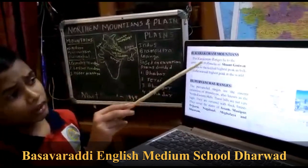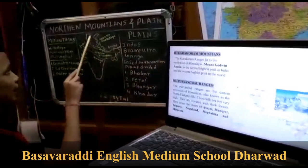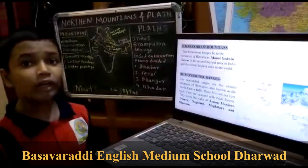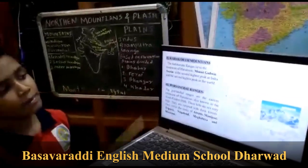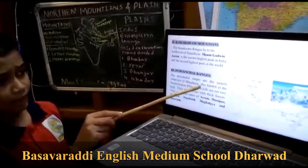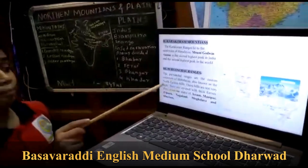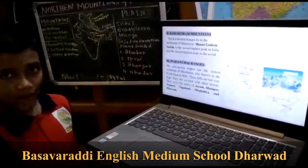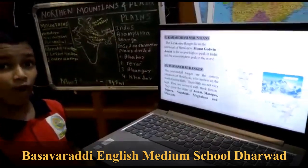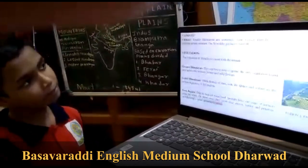The Karakoram mountains. The Karakoram ranges lie to the northwest of the Himalayas. Mount Godwin Austen is the second highest peak of India and the second highest peak of the world. Purvanchal ranges. The Purvanchal ranges are the eastern extension of the Himalayas, also known as the northeastern hills. These hills are not very high. They are covered with thick forests. They cover the states of Assam, Manipur, Tripura, Nagaland, Meghalaya and Mizoram.